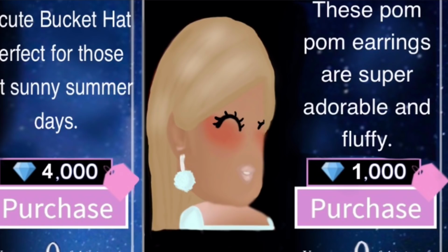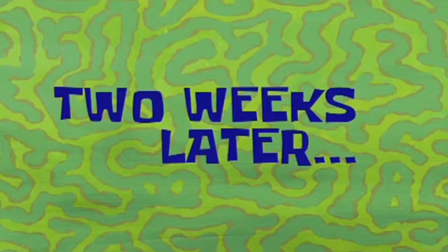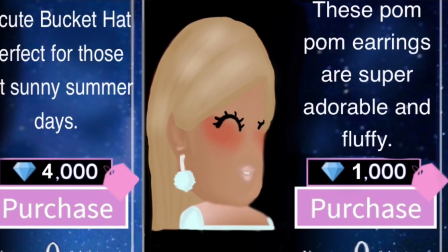If there aren't already some in Royale High, I'm gonna need to check. I'll be back. 2 weeks later. So I just checked and it turns out that there's no pom-pom earrings in Royale High. So I was just completely wrong about that.